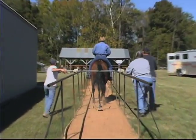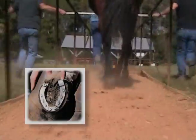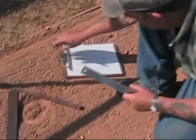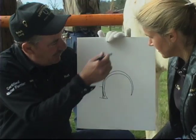In 1989, Ralph Casey began using a high-speed video camera and an adjustable shoe to study how to make horses perform better and run faster without injury. Casey became the leader in the field of farrier science.